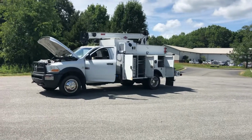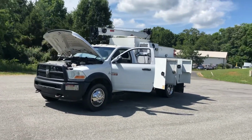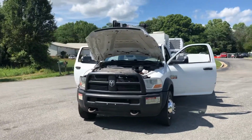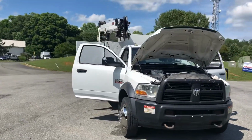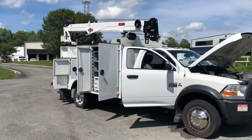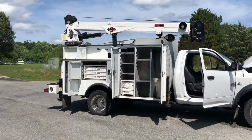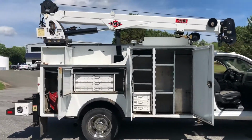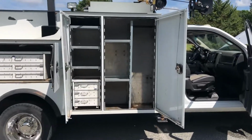Have here a 2012 Ram 5500, 191,000 miles on it. It's got an 11-foot IMT service bed, full set of ag body drawers in the driver's side front bin. Got a little smaller set over here in the passenger side front bin. Tall front boxes for your oxygen acetylene tanks, 7,500 pound PTO driven crane. And the back of the bed actually has a roll top enclosure on it, which is really nice. Has hydraulic air on board.